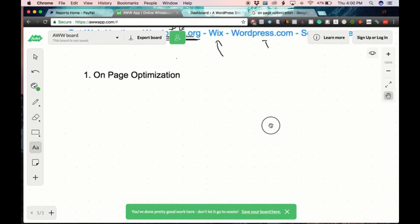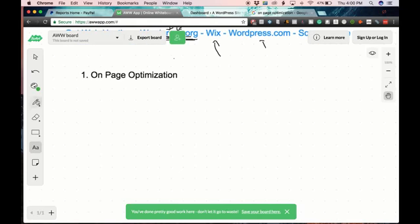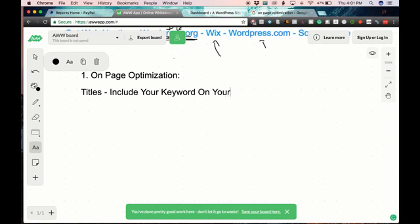So on-page optimization. Well, what does it consist of, okay? You guys always need to remember while going through this information that Google is a robot and it crawls websites, right? So I want to give you a few pointers as to how to make sure that you have proper on-page optimization. Okay, so number one. So what consists of on-page? Well, titles. Include your keyword on your website title. What do I mean by that?